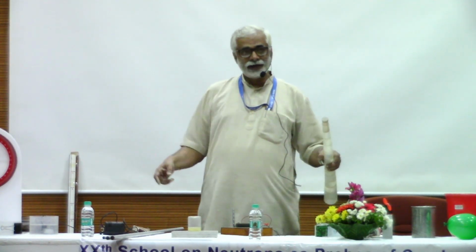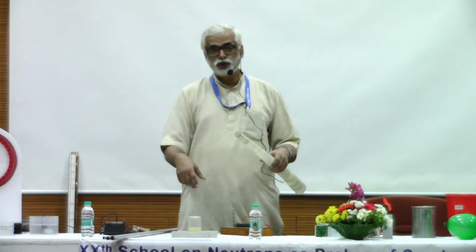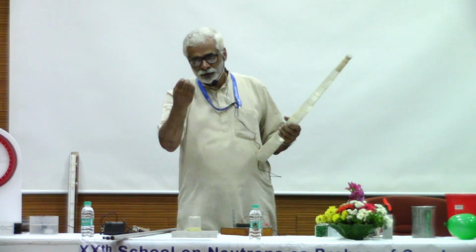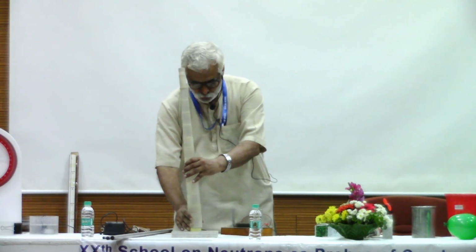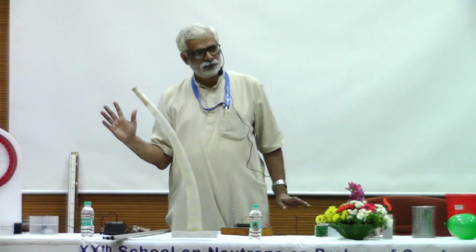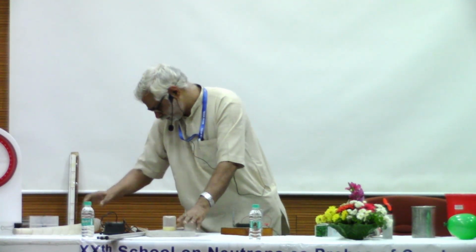So they have broadened the base. At the same time, they have poured some lead in the base. So mass also increased, and effectively the center of mass has shifted down. And now, even if you tilt it like this, it will not fall, because the base is broad. There are many demonstrations on this.